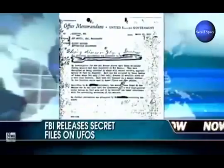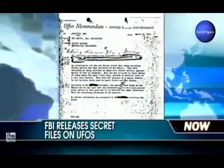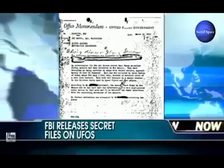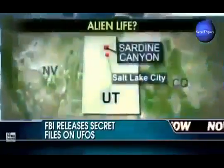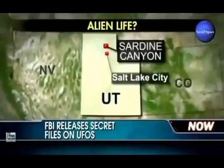New information today raising new questions about possible contacts with UFOs. A top-secret document filed by the FBI in 1949 tells how three different men each reported seeing a UFO breaking up in midair. The document reveals that they were miles apart at the time, and each one of them said they saw the UFO explode over the mountains in Utah. Here now, Dr. Lynn Kitei, the executive producer of the Phoenix Lights Network, to tell us more. Doctor, what do you make of this?